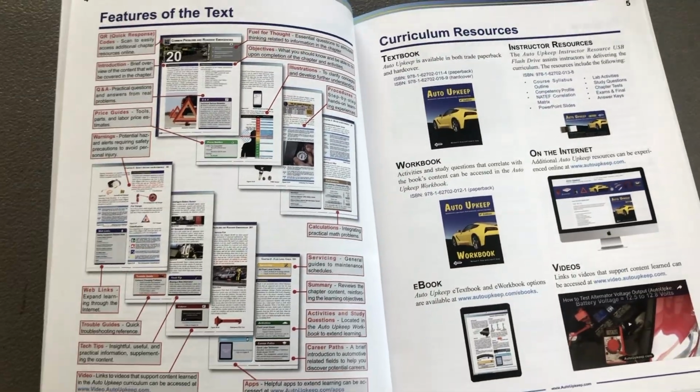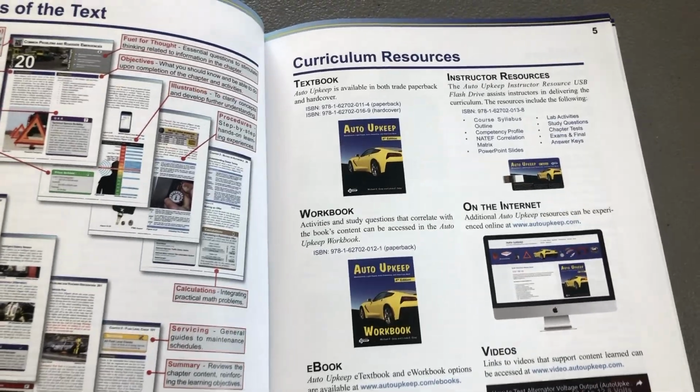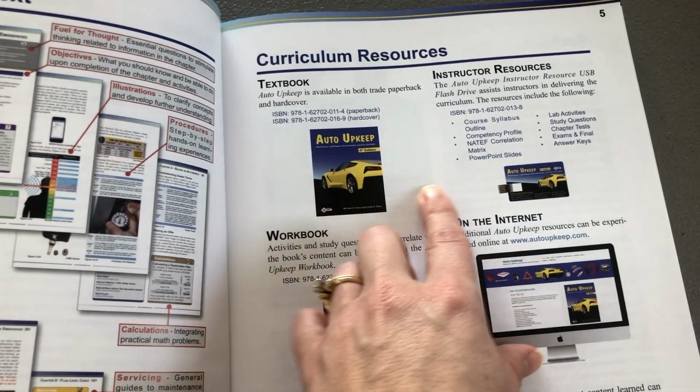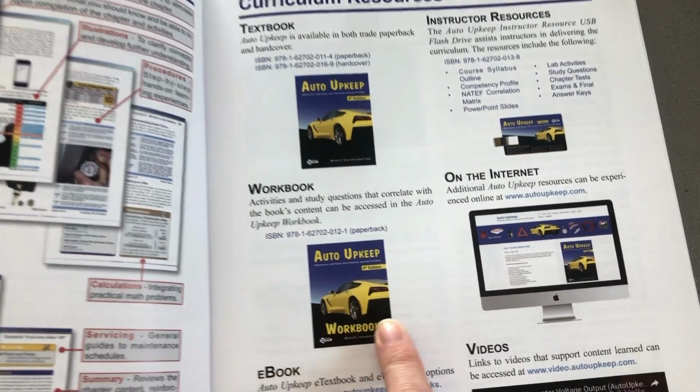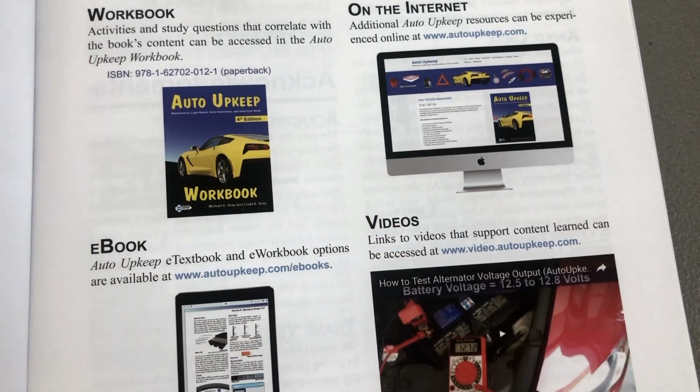And like I said, they also have videos on their website that go with each lesson as well. You're going to get the textbook, instructor resources, the workbook. Like I said, on the internet, there are additional resources there.